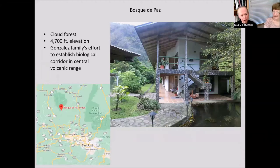And then we're up in the cloud forest. We got out of that heat and humidity and went up to the cloud forest, where it's cooler but also humid. We're at 4,700 feet. They established the biological corridor in a central volcanic area. From here, we photographed particularly hummingbirds, but also other birds and species on their property. We also took day trips to other places at slightly different elevations, because elevation gives you different habitat and different birds, particularly different hummingbirds. Although there's some overlap, there are some endemics at different levels.